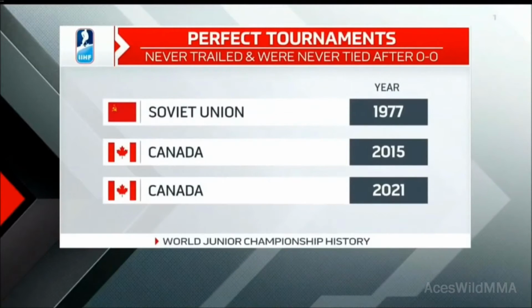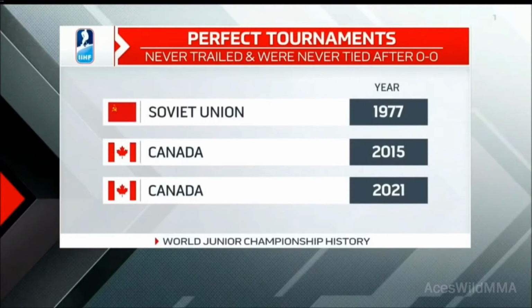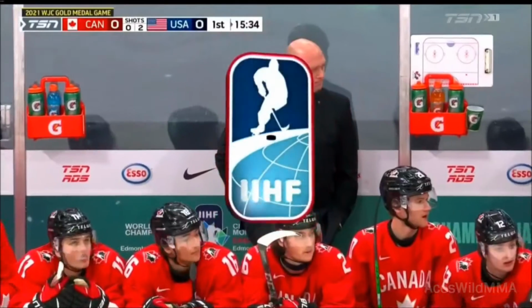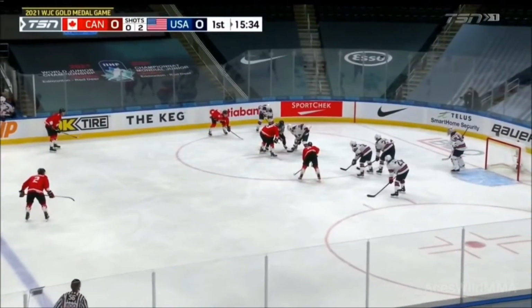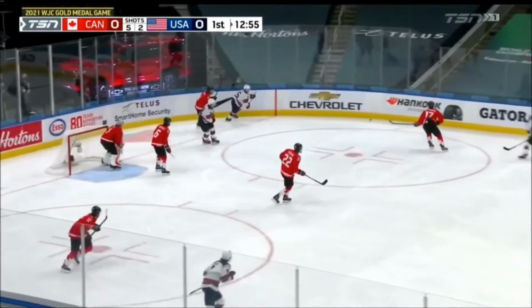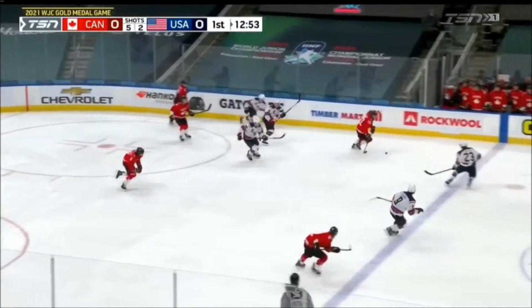Canada's trying to do something only 2 other teams have done: never trail and never be tied after the score was 0-0. The Soviets in 1977, Canada in 2015 in Toronto and Montreal, and this year's team has not trailed and has not been tied after the score was 0-0. Between them, Anaheim and LA have 10 prospects, 5 each on the 2 rosters.